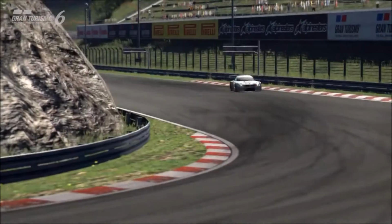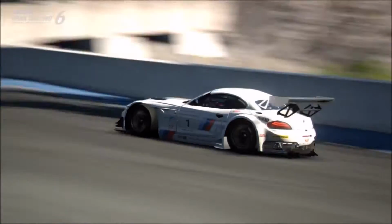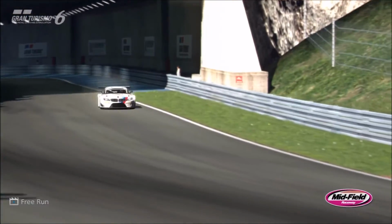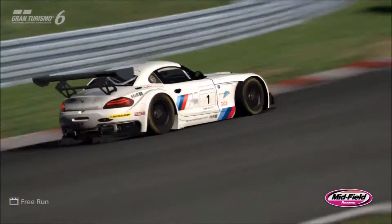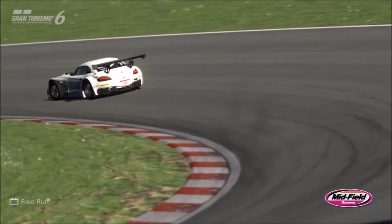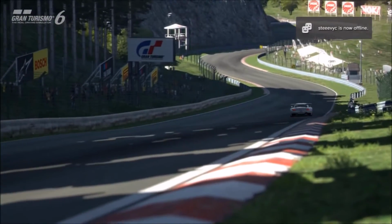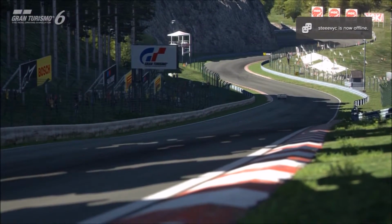Now, I'm, to be honest, not a huge fan of the BMW Z4, either as a road car or a race car. I never have been. I don't think it's a bad car, it's just not my kind of car. As a race car, though, in this particular form, the premium spec GT3 version, it is a brilliant racing car.